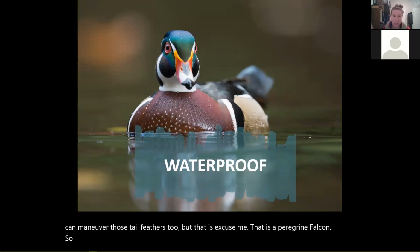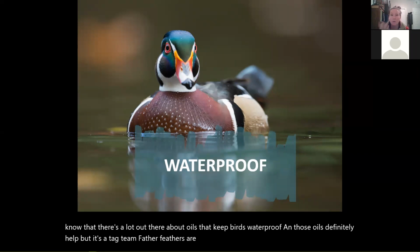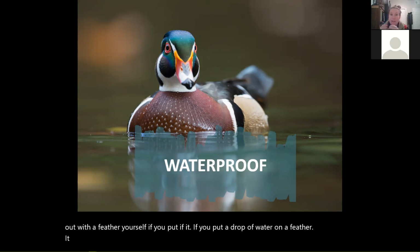So, waterproof. The locking structures of feathers help make them structurally waterproof. I know that there's a lot out there about oils that keep birds waterproof, and those oils definitely help, but it's a tag team. Feathers are structurally waterproof. You can test it out with a feather yourself. If you put a drop of water on a feather, it will just bead up on it.